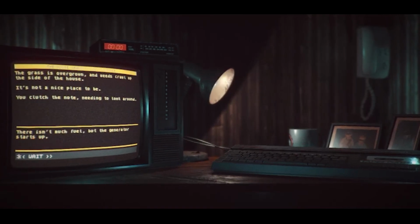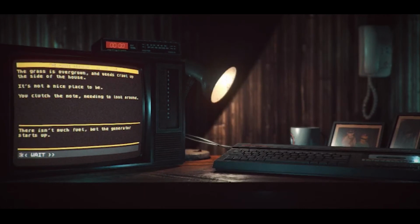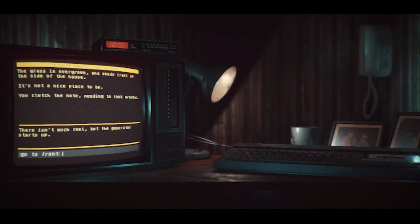Oh, man. So we're in the... This is messing with my mind. We're in the house, but this is so weird. Okay. Go. Why am I doing this? Go to front door. You go back to the front of the house.